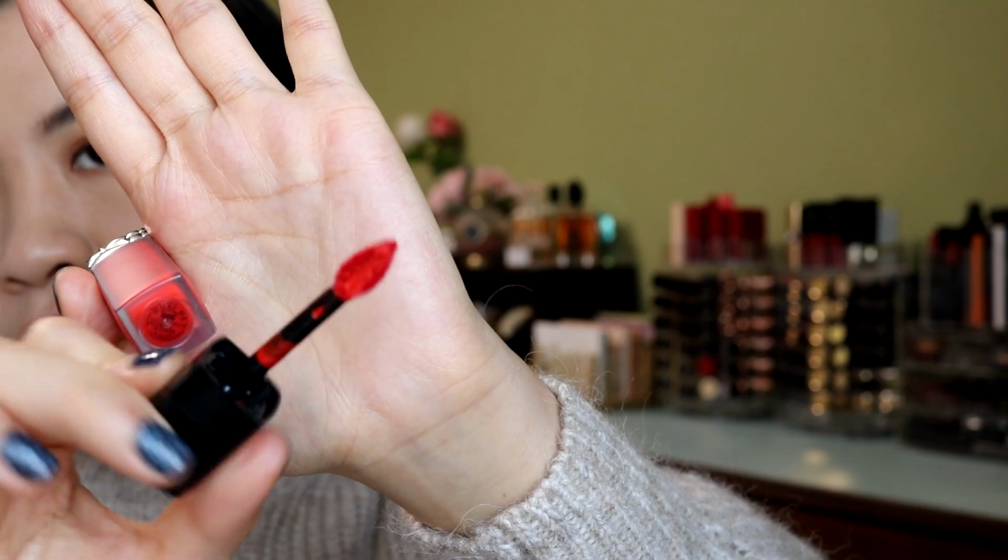I don't know, it's really nice. It's not drying at all and so smooth, and you can now see my lip line. Okay, let's try the liquid lipstick. This is more of a pointy heart shape kind of applicator. So this is a lighter layer.